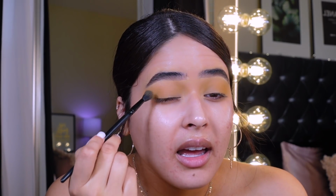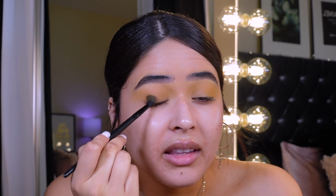I want something super simple because I am gonna be wearing a red lip throughout the day. So, you know, I don't wanna look ridiculous, you know? Even though I'm wearing a mask, but still. So I'm just gonna apply that here on the outer corner.